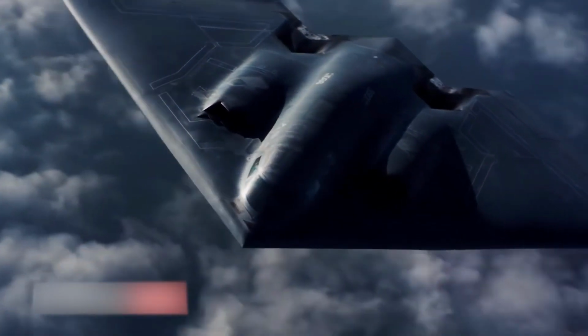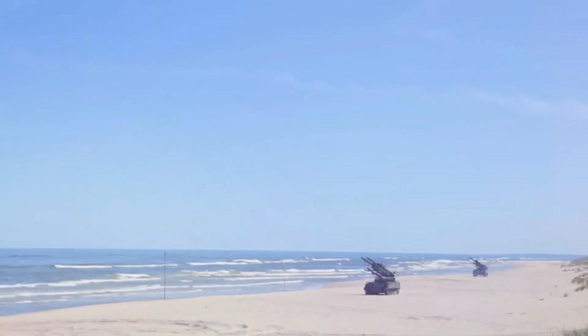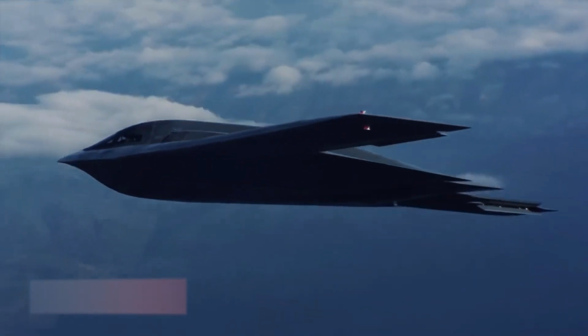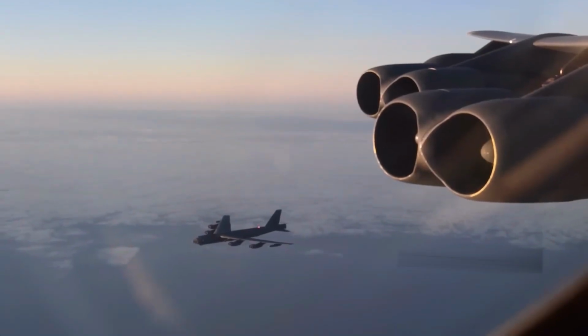Strategic bomber development in the United States encountered obstacles in the 1960s due to concerns about Soviet surface-to-air missile defenses. This compelled the Air Force to redefine its mission concept. As fast, high-flying bombers became less favored, the B-52, known for its effectiveness at lower altitudes, managed to stay relevant, and it surpassed all expected lifespans.